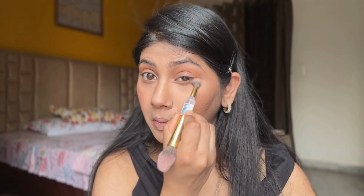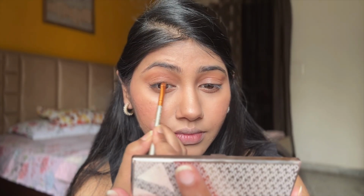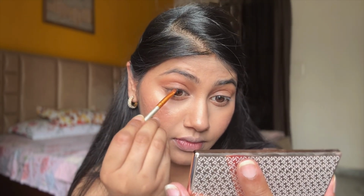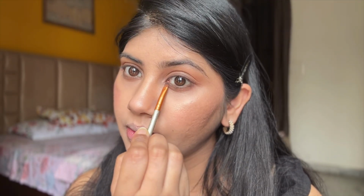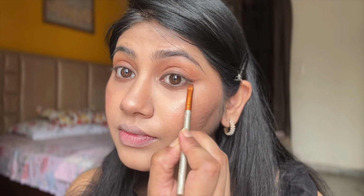Same shade goes on the lower lash line too. Now taking an angled eye brush, I am picking this deep almost black shade. I'm applying it very close to the upper and lower lash lines. It's like a soft liner, and I will create a subtle wing in the outer corner as well. And if you want, you can also use a darkest brown shade from your palette. This might take a couple of layers, so take your time.